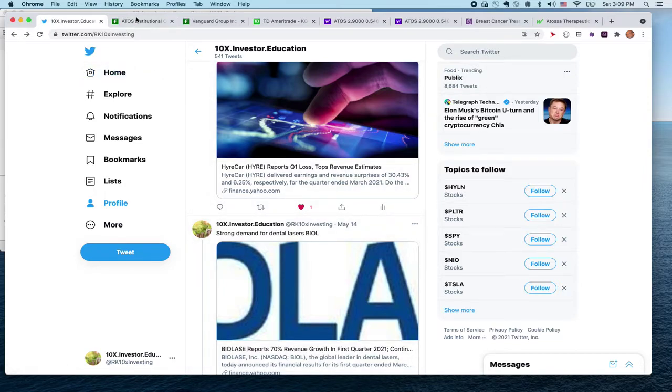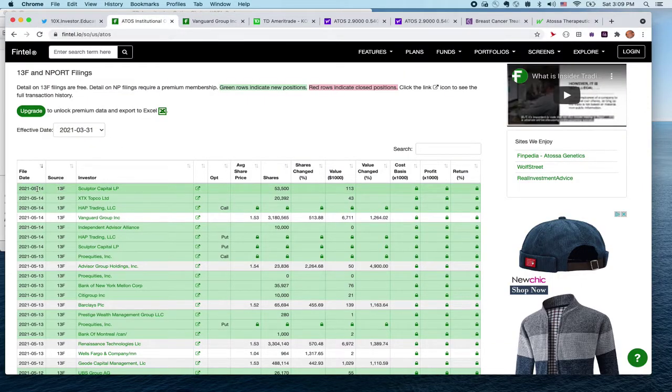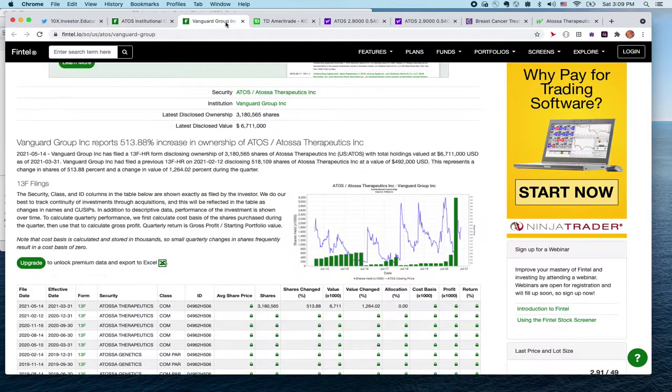If you look at Atossa, this is when they announced results. As you can see here, a lot of green, which means a lot of new hedge funds are buying the stock. In the last 2-3 days, almost nobody sold. The Vanguard position is close to 3.2 million shares. They had a position of around 500,000 shares at the end of February, and now they have close to 3.2 million shares. So the increase happened by 500%. It's just an example of how institutions are buying into the stock.